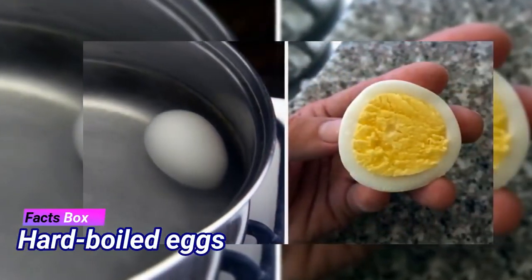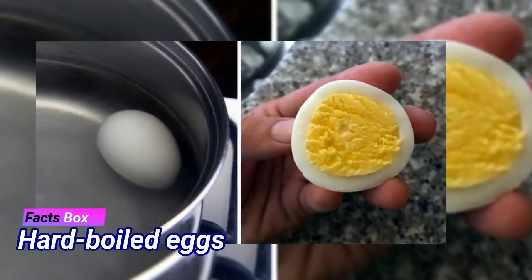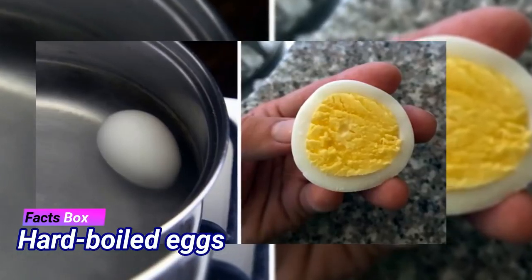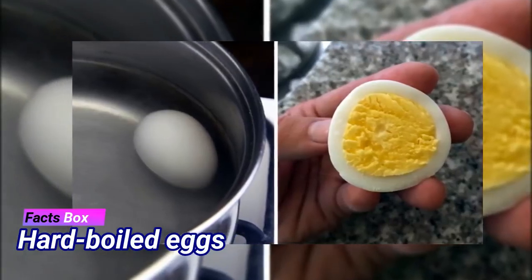Hard-boiled eggs. To reheat hard-boiled eggs, send them back to their maker. No, not the hen, but a pot of boiling water. In just 40 seconds, your cold peeled egg will be warm and ready to eat once more.